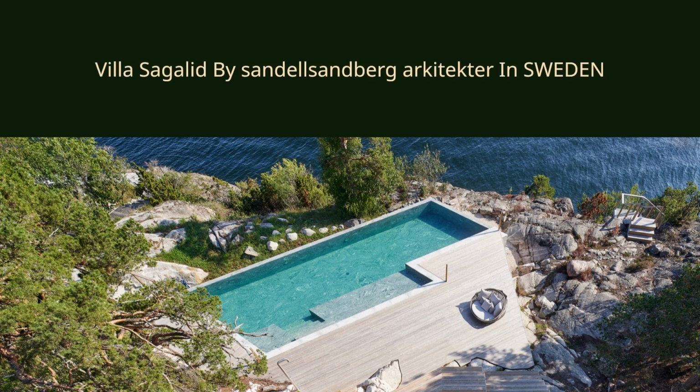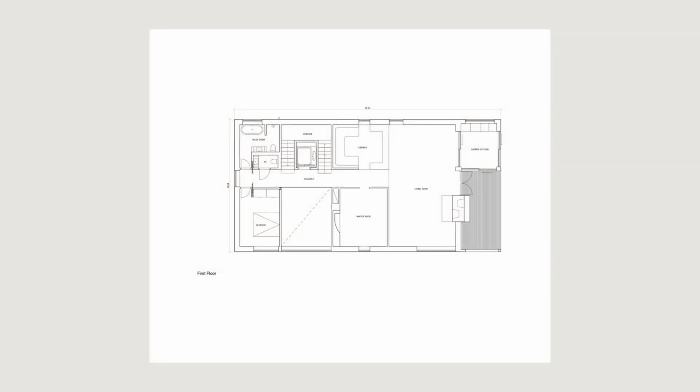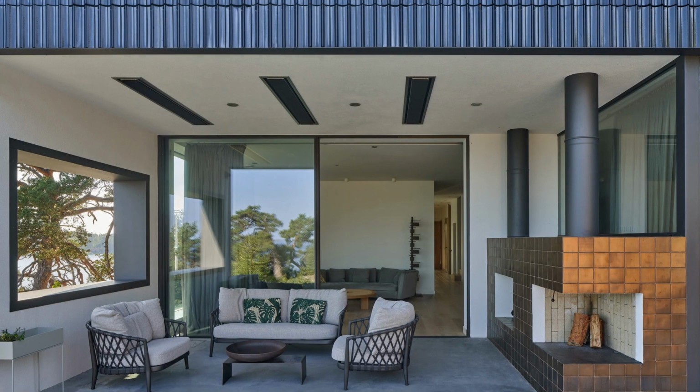Villa Sagalid by Sandellsandberg arkitekter in Sweden. Perched high on a hill overlooking the Stockholm Archipelago, Villa Sagalid is a private residence with stunning views of the surrounding landscape. The four-story building covers 500 square meters and includes 7 bedrooms, an elevator, a large pool, and a facade covered in self-designed ceramic tiles.